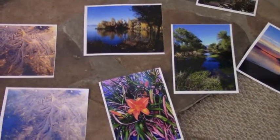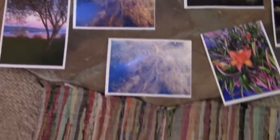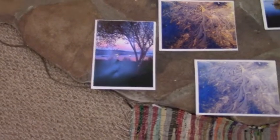This is Clear Lake, Kelseyville Riviera area. This is actually the top of my hood on a cold morning. That's crystalline structure.